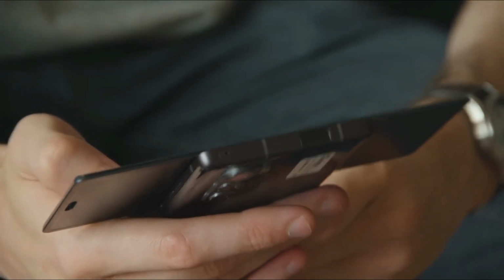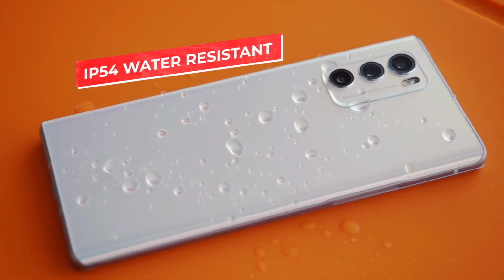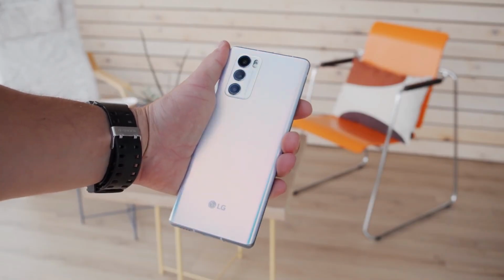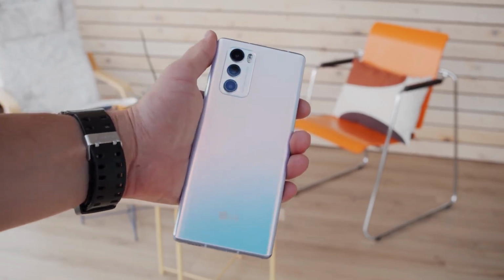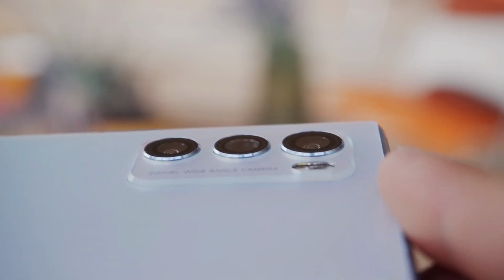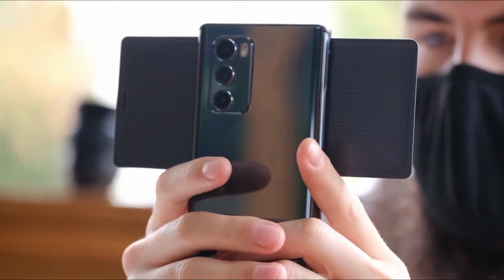One spec that stands out for us is the IP certification. This is really impressive to see in a foldable smartphone, especially one that's still first gen. The IP certification gives you that extra peace of mind when being outside while it's raining, or if you're accident prone and you drop your phone down the toilet. We know that that's happened to one or two of you that are watching this. It may or may not have happened to me once or twice.